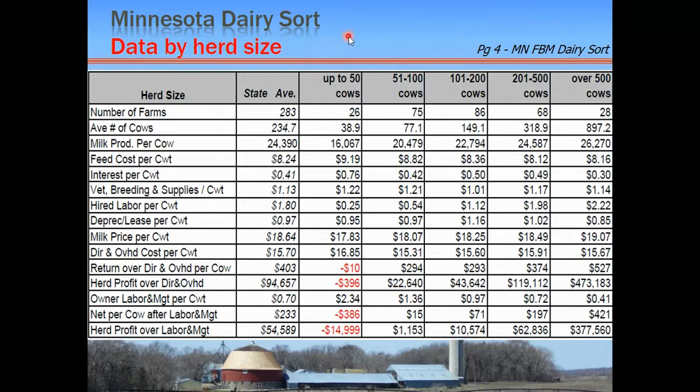This slide shows some data by herd size. Average number of cows last year was just under 235 cows. You can see that as we grow in herd size, we also grow in milk production per cow. Feed cost is probably another significant one to look at. The average was $8.24. Smaller herds were at $9.19, and the price of feed per 100 pounds of milk went down to $8.16 in the larger herds.